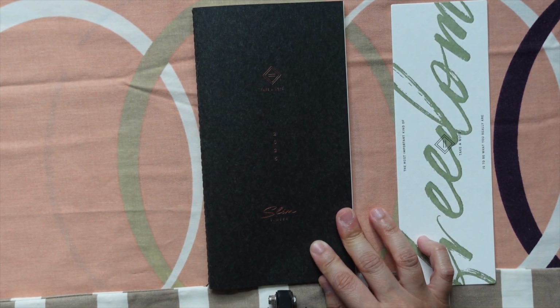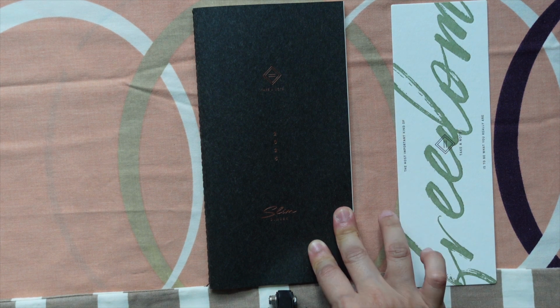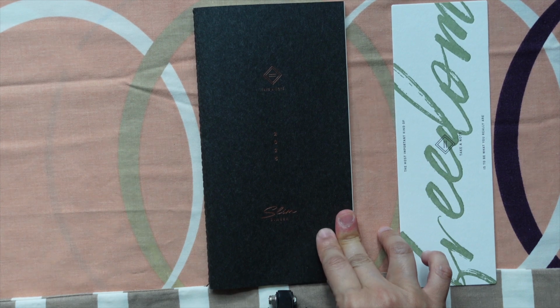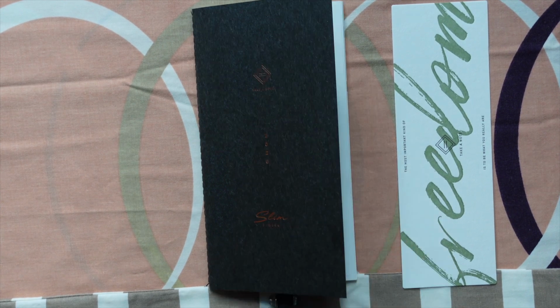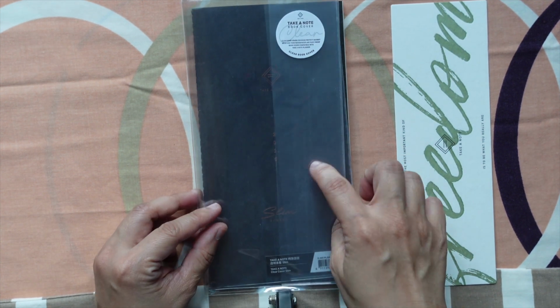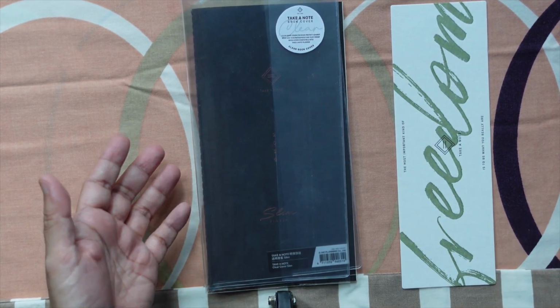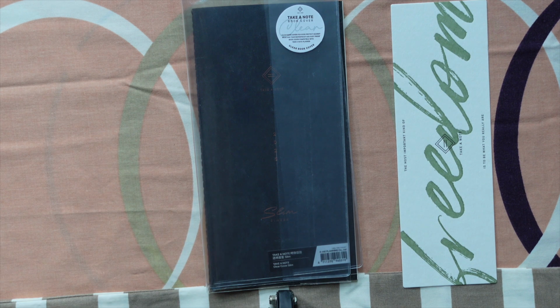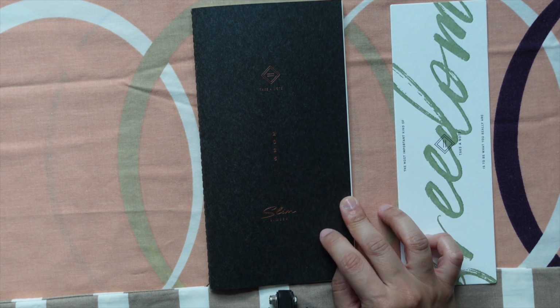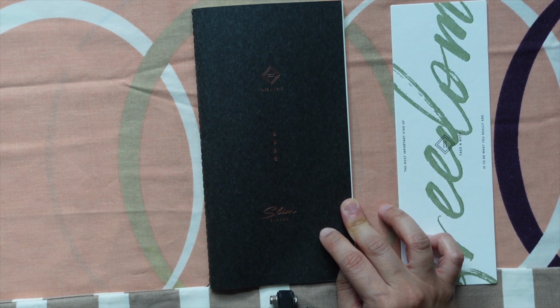One, if you are a traveler's notebook planner person, you like that system, this can fit well into your traveler's notebook cover. It also comes with its own clear cover. It can be bought separately, though it doesn't come with the planner itself, but it's not that expensive, I would say.